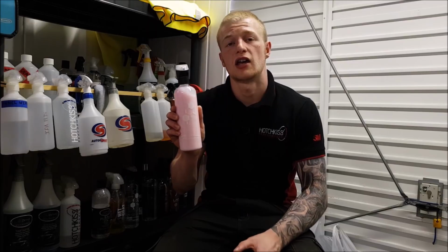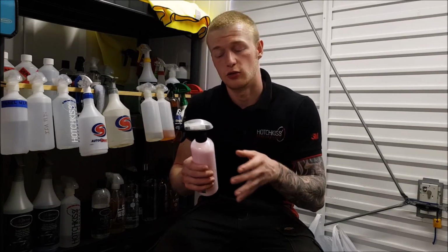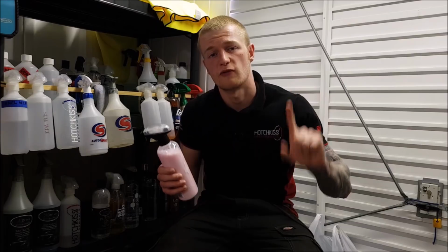Finally, we have tyre coating wax. Smells lovely. This one is strawberry. I think you can get it in another scent. I can't remember what it is off the top of my head.